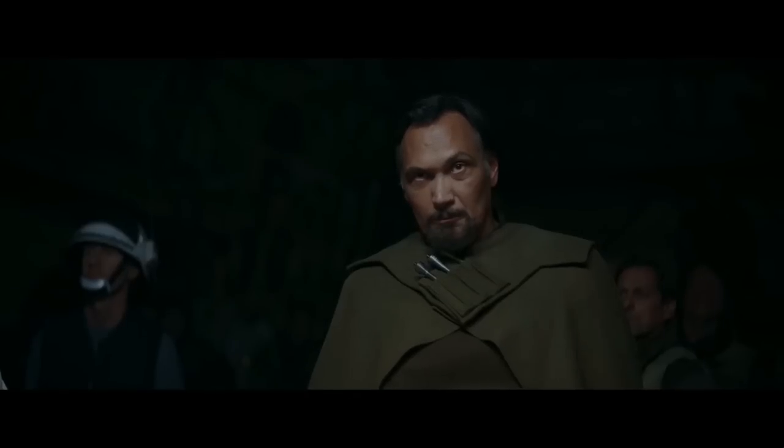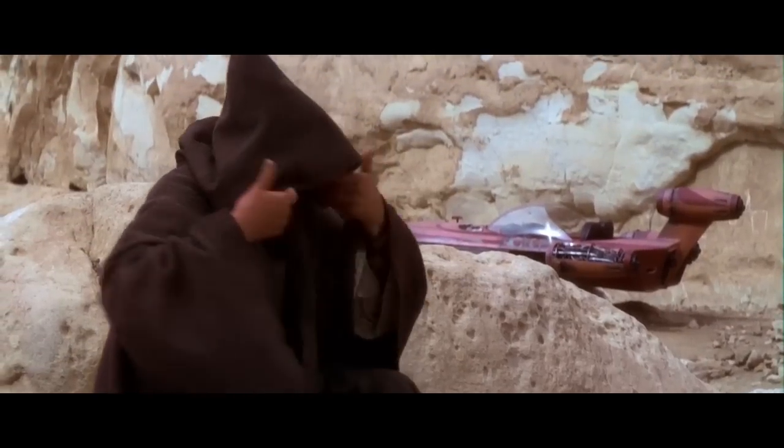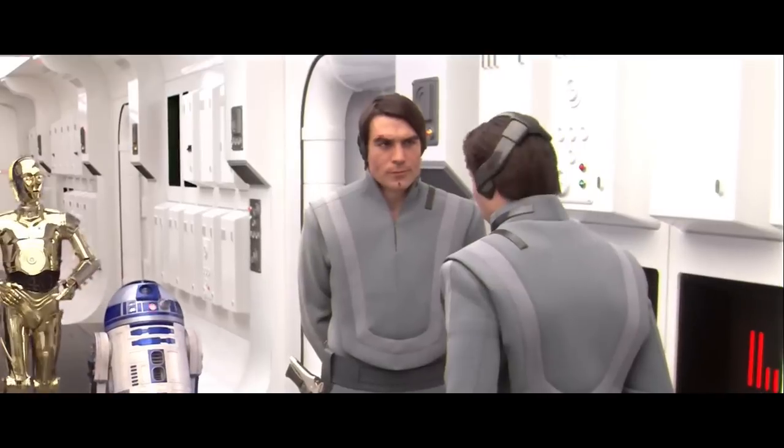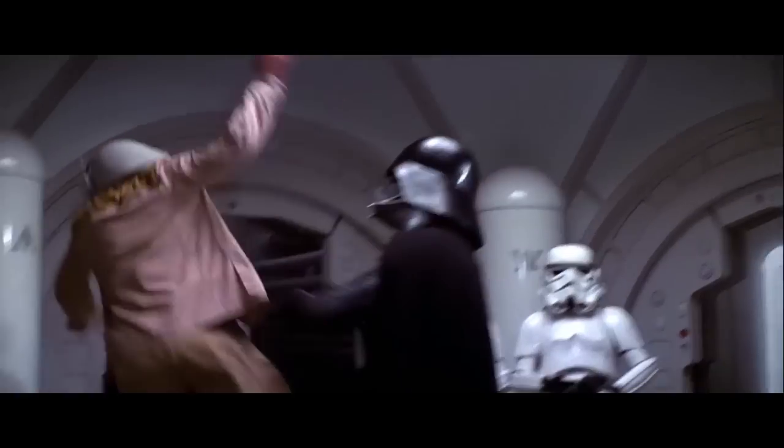Bail Organa, her father, is seen. He makes mention of Obi-Wan Kenobi, who's hiding out on Tatooine, and Captain Antilles. Not Wedge Antilles, but this guy who's very much alive, who later becomes this dead guy.